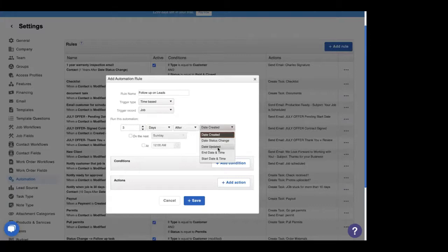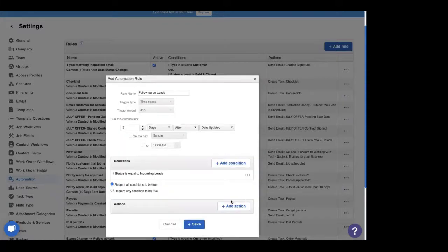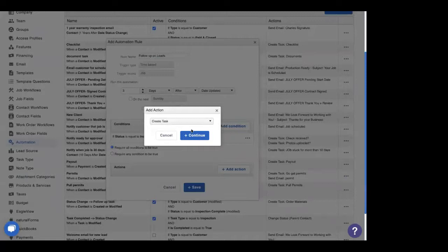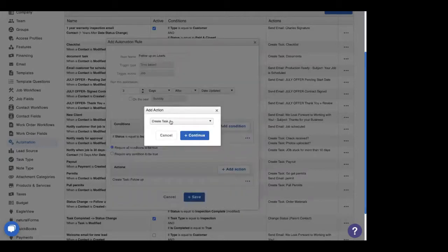So we're going to say 3 days after the job has been last updated. So if the job hasn't been updated in 3 days, we want it to do something. Now the status we want to look at for this one is incoming leads. And we want to create 2 actions. First one is a task. This one is a follow-up task. We want to tell our sales rep to call the lead. So let's save that. Now let's create another action.